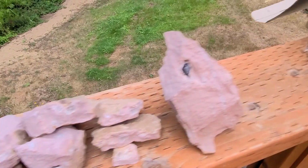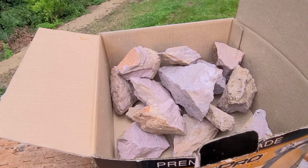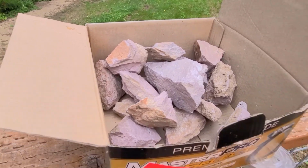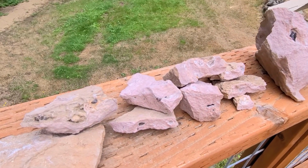So yeah, that was my haul. And hopefully I can get back down there again. Maybe next year. I'm kind of toying with the idea of putting a trip together. But we'll see.